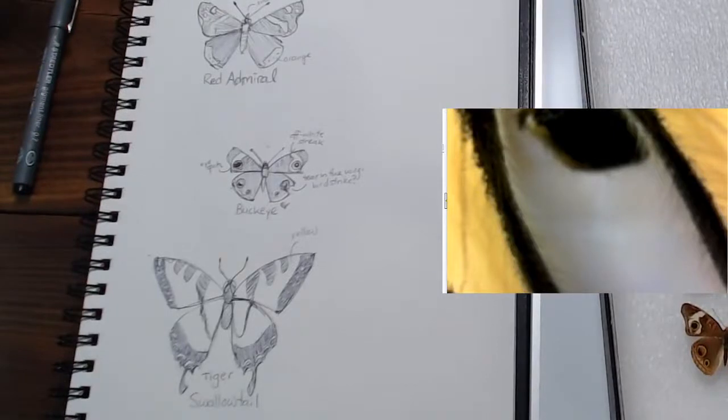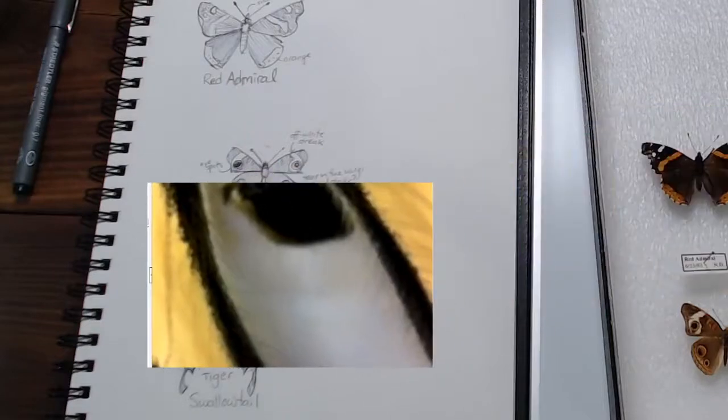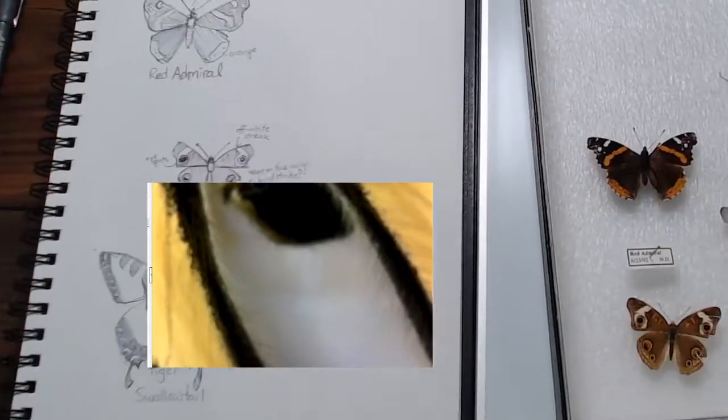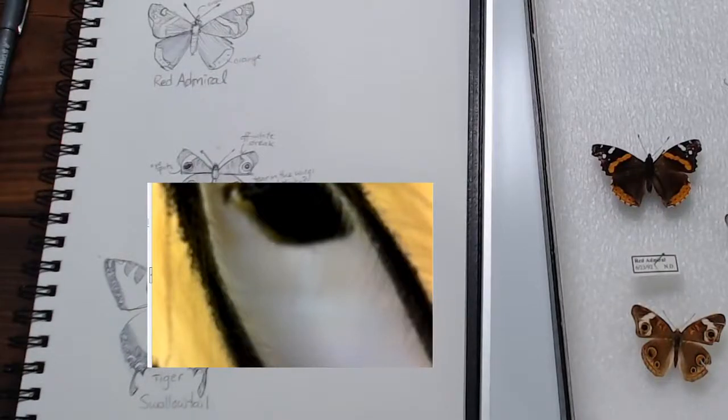In terms of at least finding them, like, geez. Although, I will say, if you are a bird person and you already have binoculars, definitely use your binoculars when you're looking at butterflies. That's like the best pro tip I can give to you.